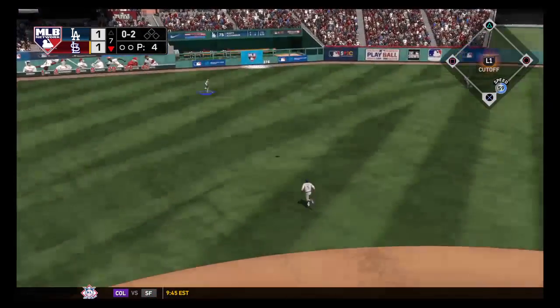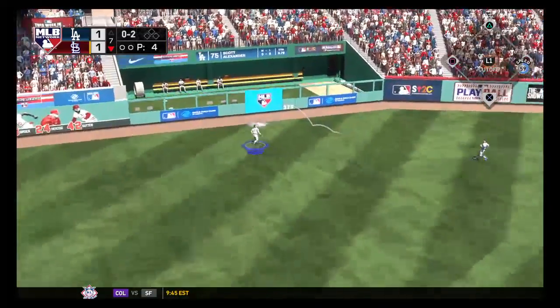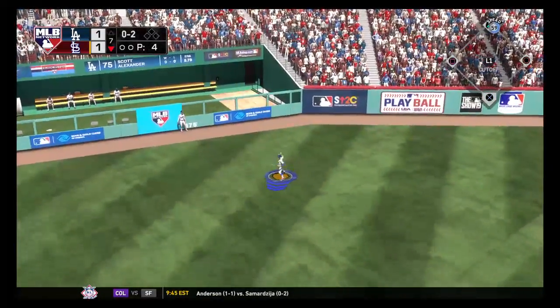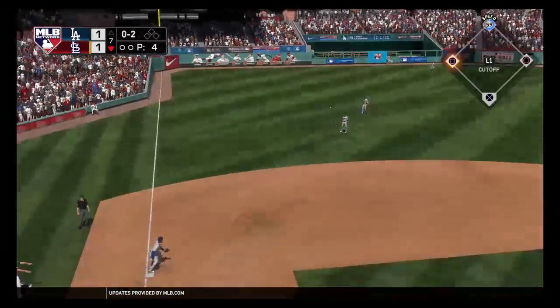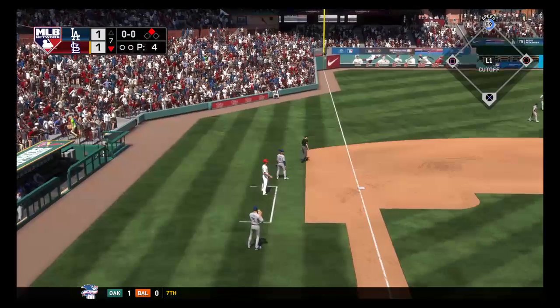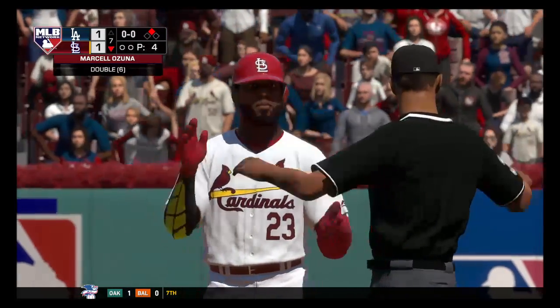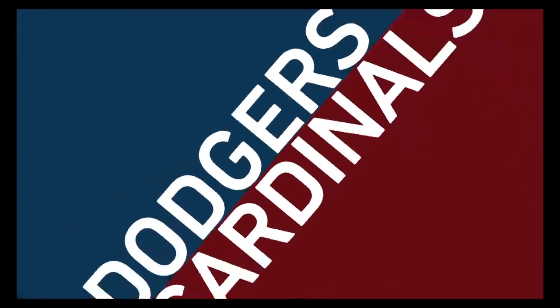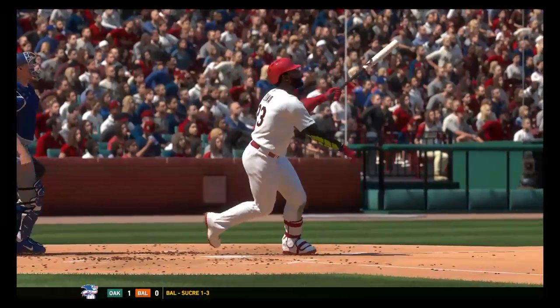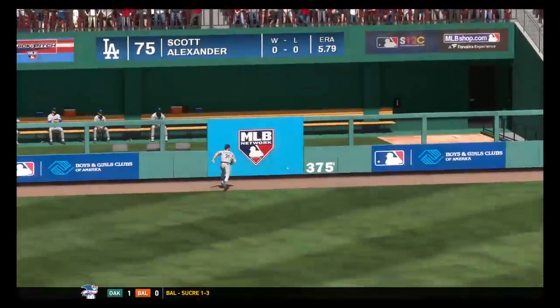Swing, high drive, left field and deep. But that'll stay in the park as it's off the left field wall. And your go-ahead run is in at second base here with a leadoff double. Wow, he was willing that thing to get out of here. Would have given him the batting lead right here late in the game. But it ends up hitting off the wall, and he heads into second with an extra base hit. We'll see if the next man up can come through in the clutch here.